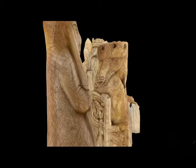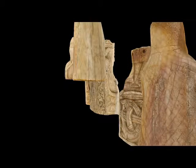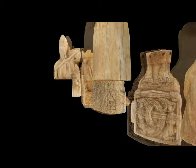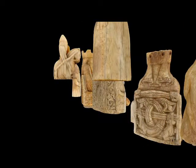The chessmen were found on the Isle of Lewis in the Outer Hebrides, Scotland, about 200 years ago. The details remain a mystery, but they seem to have been discovered in a small, dry stone chamber within a sand dune. This suggests that they were deliberately hidden. But why? It's possible that they belonged to a merchant travelling from Norway.